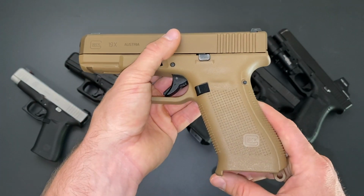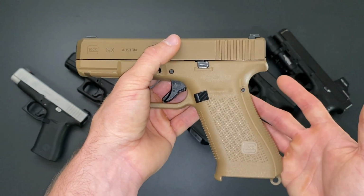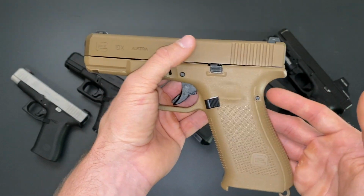And of course, you can just Dremel it off, whatever, but that doesn't mean it wasn't a stupid design move on the part of Glock. I don't understand why they did that. And that alone is reason for me to not recommend this and actually suggest the Glock 45.